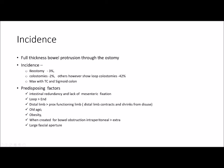Remember that. Okay. Other factors are old age, obesity, and when the stoma is created for bowel obstruction in an emergency situation. An intraperitoneal route has an increased chance of prolapse as compared to an extraperitoneal one. Or what we just now talked about, a large fascial aperture, more than two fingerbreadths. So the types are two: number one, fixed, and number two, sliding. The patient gives you a history that this keeps coming out, and suddenly when the patient sleeps at night, it goes back.